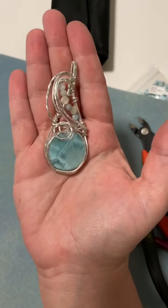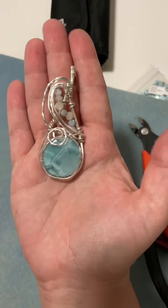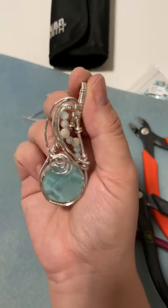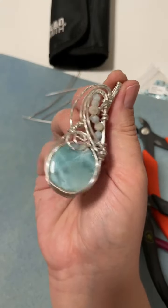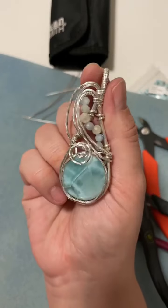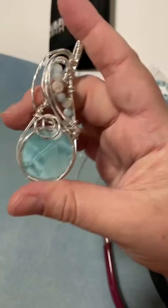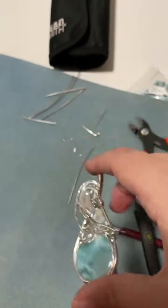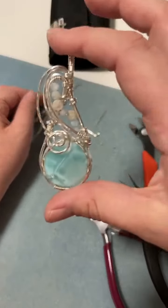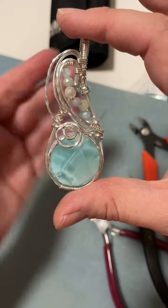This one was definitely an adventure. It was not what I planned, but I think it came out just so beautifully. Here's the back of it. I think it's going to catch the light so pretty. And it's actually kind of cool because this is going to become part of a set. It matches with a beautiful Larimar sterling silver bracelet and Larimar earrings. And then I've got some pieces left over, so I'm going to make a couple more earrings. Maybe even make a matching Larimar ring to go with this.